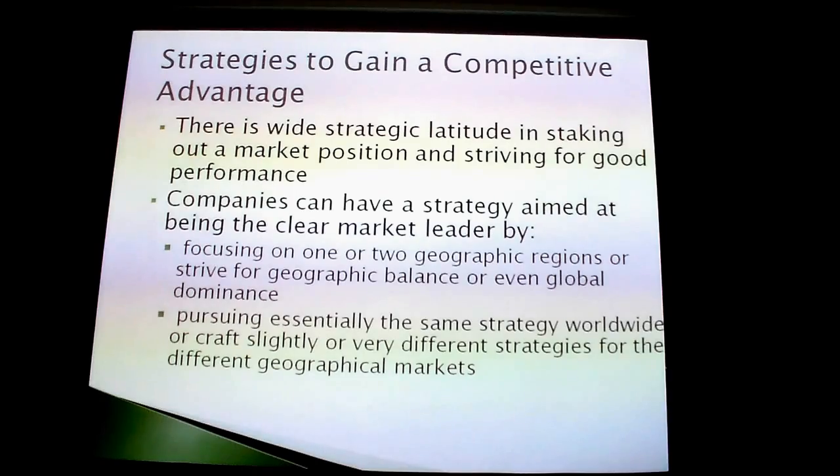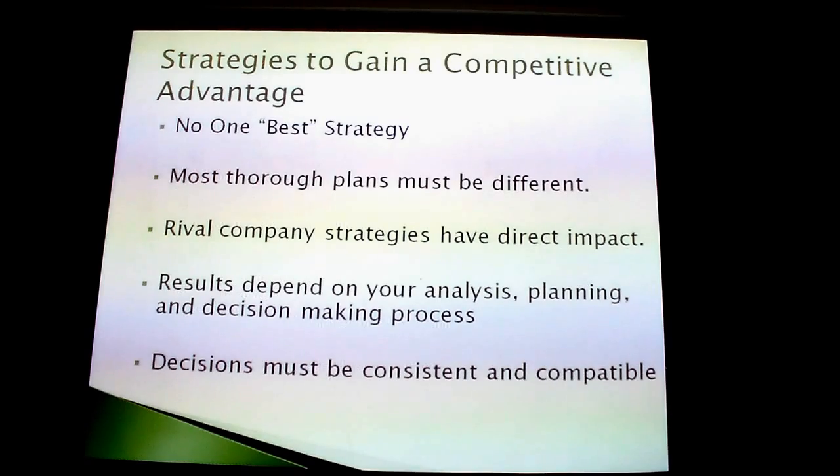It is important to note that there is no one best strategy for every company. Almost any thoroughly thought out plan can work, given that it is not exactly the same as competitors and is better or stronger overall. Rival companies have a direct impact on a company's performance strength. Results depend upon market analysis, planning, and the decisions made by each company, and decisions must be in line with the company's goals to promote overall success.